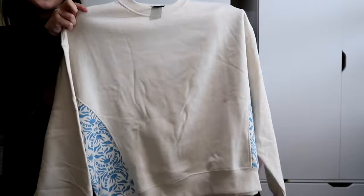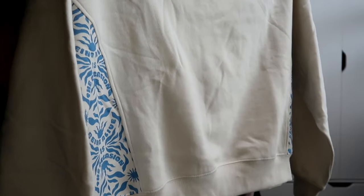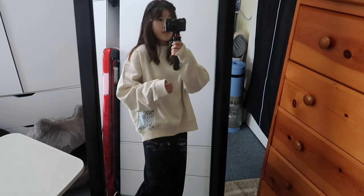The white one, I don't think it's actually white, it's an off-white color. The pattern is on the side. Again, nothing is showing in the back, but it's so nice.